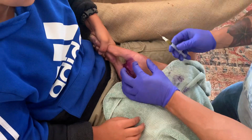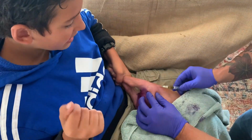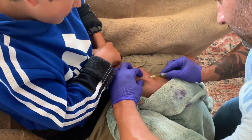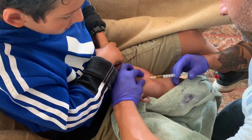And then what is this for picking them right here? This is antibiotics, right? Come on.